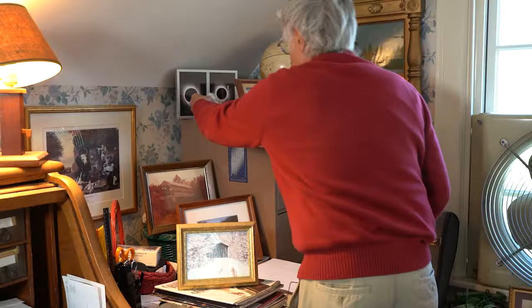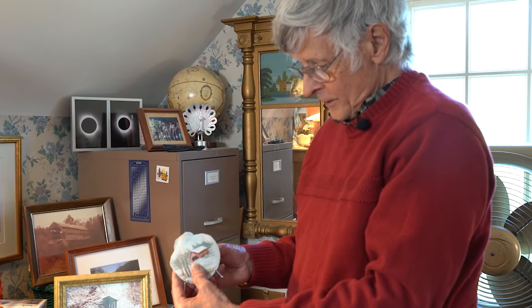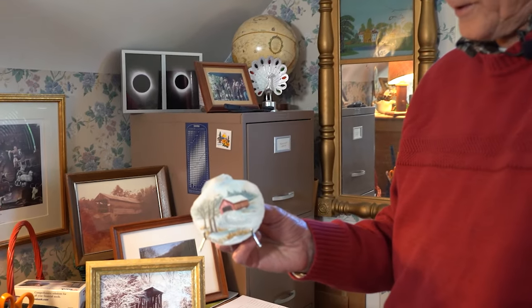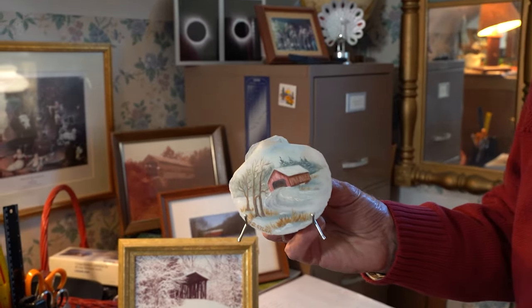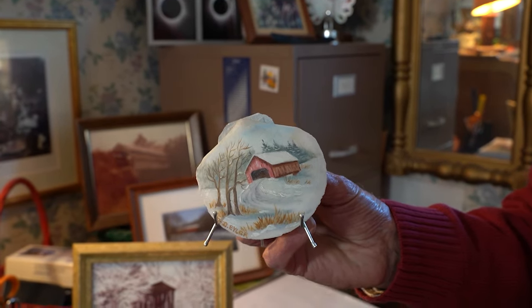Even shells can be turned into covered bridges. A musical friend painted a bridge on the shell for me. And that was probably about 1983 or '84.